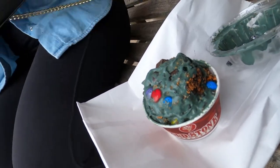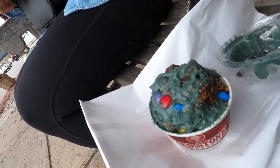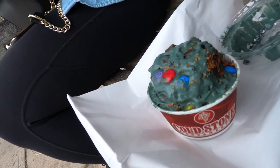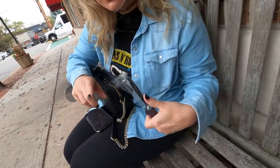I'll let you know how it is, show you guys how it looks. All right, so there it is. Truck's coming by. A treat or treat. No tricks here. Just treats. There are a lot of trucks though.